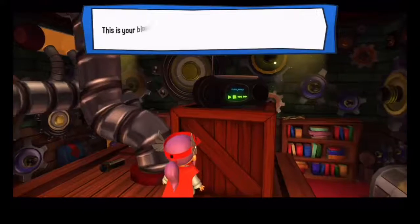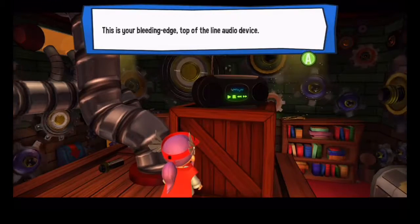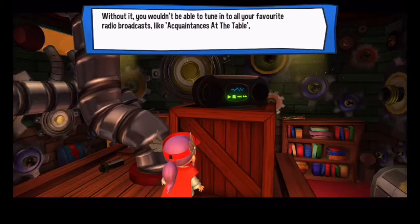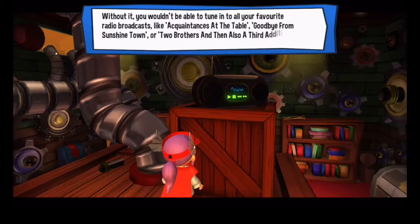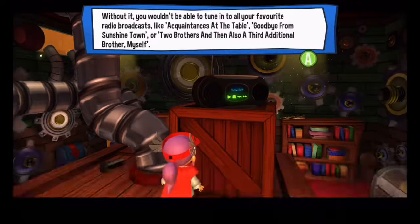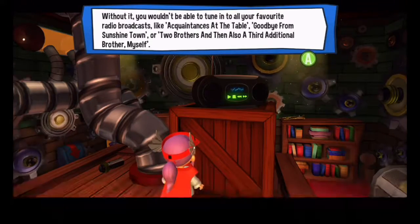This is your bleeding edge, top of the line audio device. Without it, you couldn't tune in to all your favorite radio broadcasts like Acquaintances at the Table, Goodbye from Sunshine Town, or Two Brothers and also a third additional brother, myself.